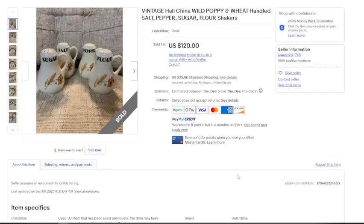And the last one we're going to look at today is this vintage Hall China wild poppy and wheat handled salt and pepper, sugar, and flour shakers. Set of four sold for $120. And honestly, in Hall China, that wild poppy design is quite popular. It's something to be on the lookout for in all of their different dishware.